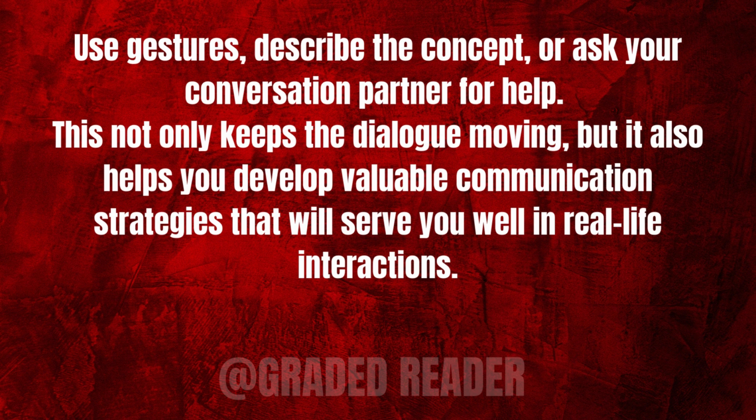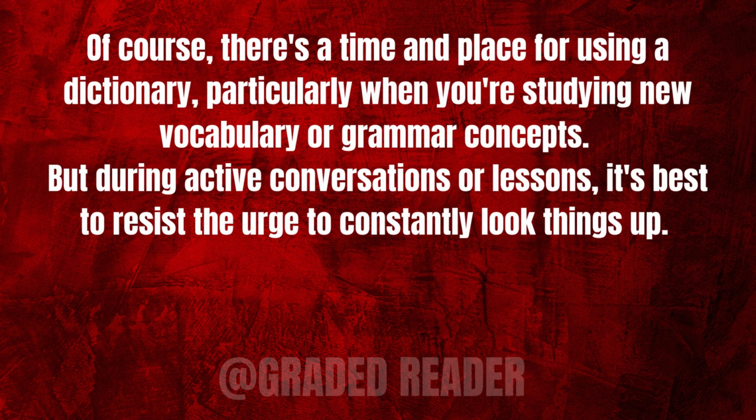Use gestures, describe the concept, or ask your conversation partner for help. This not only keeps the dialogue moving, but it also helps you develop valuable communication strategies that will serve you well in real-life interactions. Of course, there's a time and place for using a dictionary, particularly when you're studying new vocabulary or grammar concepts. But during active conversations or lessons, it's best to resist the urge to constantly look things up.